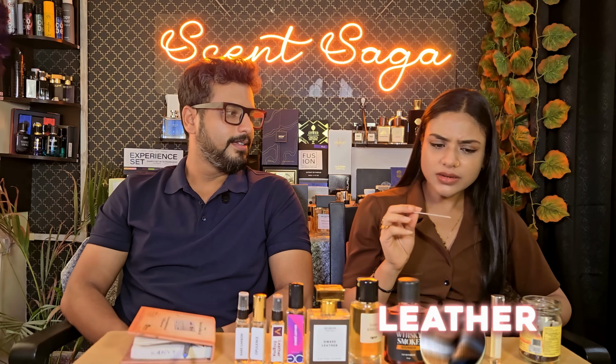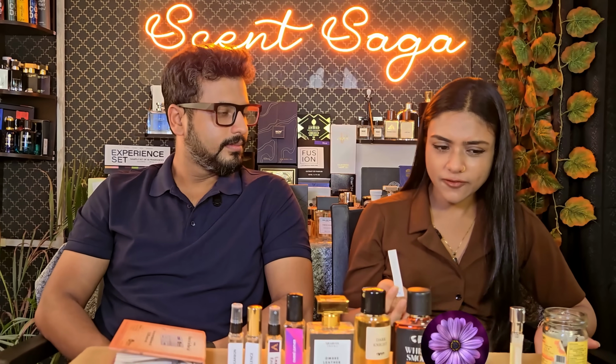I think I smell leather, but sweet. Some kind of sweetness and a little bit of a flower also. But the other notes, if there are any, are kind of suppressed because of the leathery note. And it's a little bit grassy. I don't know what.